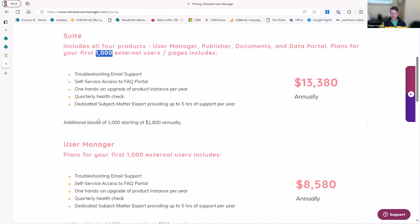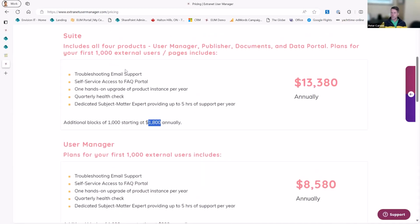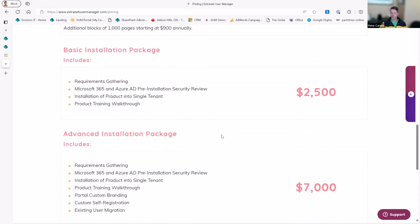And as you bump over and say, hey, we need another 1,000 users, it's not like it's double that. It's another $1,800 on top of that. So it's much smaller for the increments from there. There's also a lesser version, the user manager, that just lets you do the user management point of view. It wouldn't give you the data rooms piece. The data room is part of the suite product through there. And then there's some one-time costs to basically get that installed and branded and set up in your tenant.